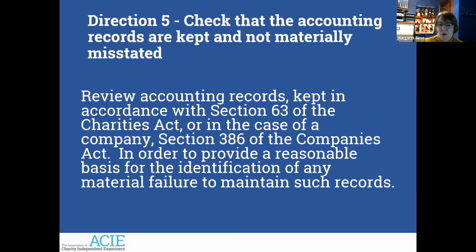The absence of good, well-organised records may also point towards significant risk or misstatement or loss from the charity through fraud or theft. So actually having good accounting records can indicate that there is good financial management within the organisation.